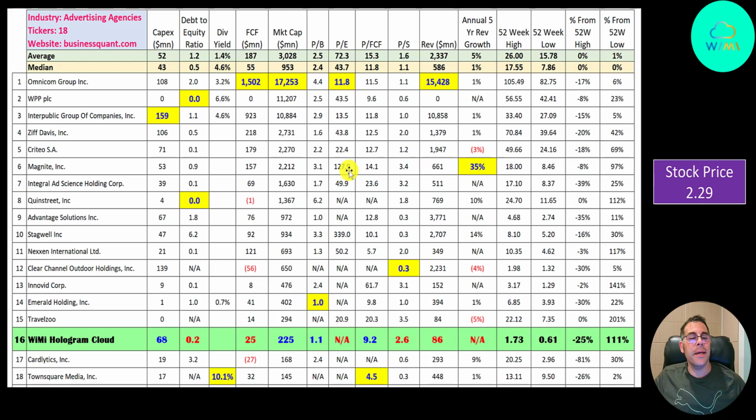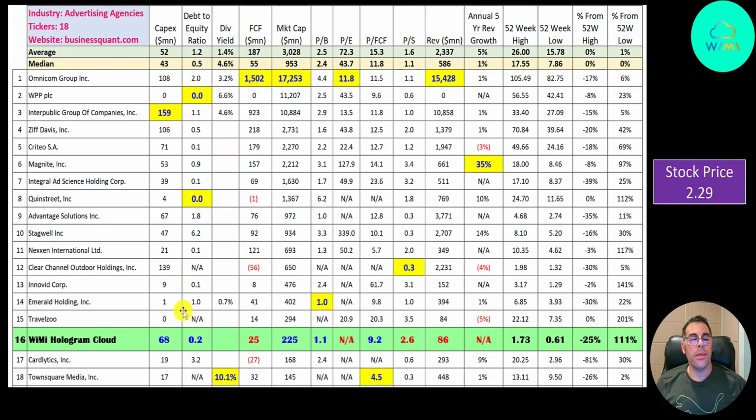There are 18 companies in the same industry as Wimi, and if they have a number in red, they're worse than the median. If they have a number in blue, they're better. They spend $68 million in CapEx, which is more than the median average. They have a low debt to equity ratio, 0.2. That means for every dollar of equity, 20 cents of debt.